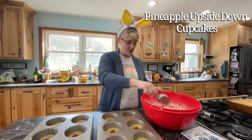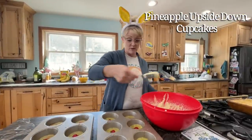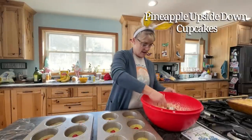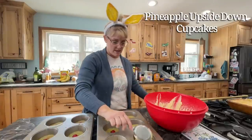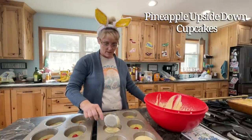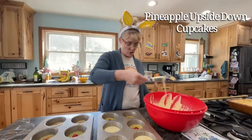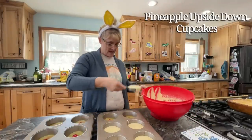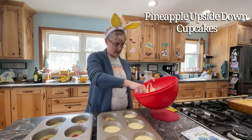Now we're gonna put the batter over. This batter looks just amazing. I got 1/4 cup here, and I think this is perfect. So 1/4 cup should work. So we're just gonna scoop them into here. I'll just start with 1/4, then I can add more after. Just wanna make sure I get one in every one.